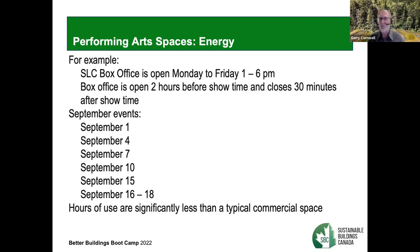So this makes the math, the costing and figuring out savings from different measures a little bit more complicated, because the hours of use are not a significant proportion.